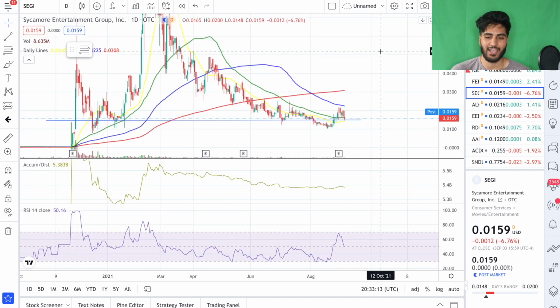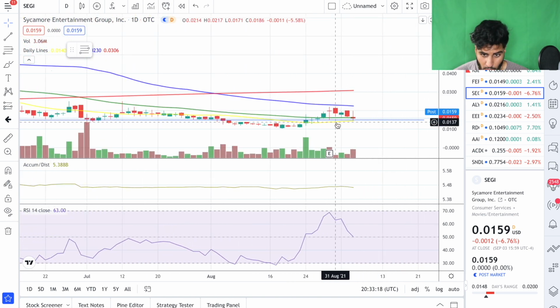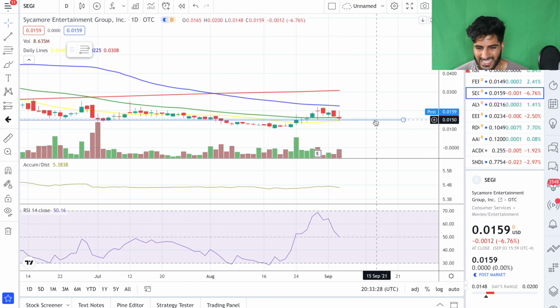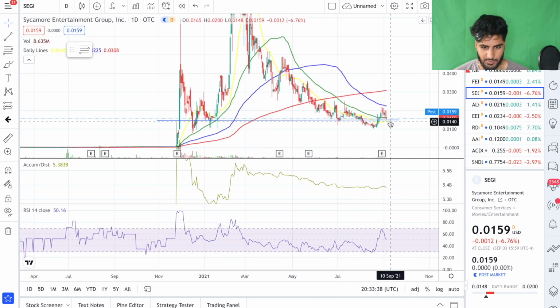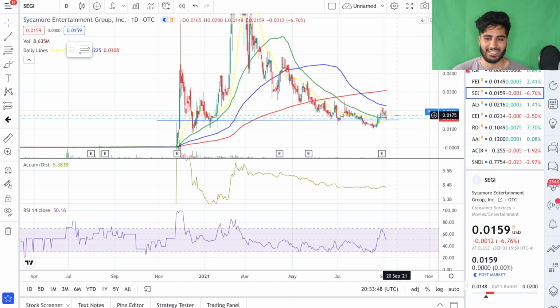Next stock of the day, we're looking at SEGI on the daily time frame. So SEGI down 6.76%. Still, we are holding our 20-day SMA, but we did close below our 50. So this is actually a tough break, but however, we are still above a key level of support. So as long as SEGI is above this point, we are at very healthy levels, and that point is 0.015. And so with SEGI, I still do think this is an accumulation zone, and we could be starting to set higher lows with this one, this being the first low, this being a higher one, and then we could start to see this momentum play out in the next couple of months.